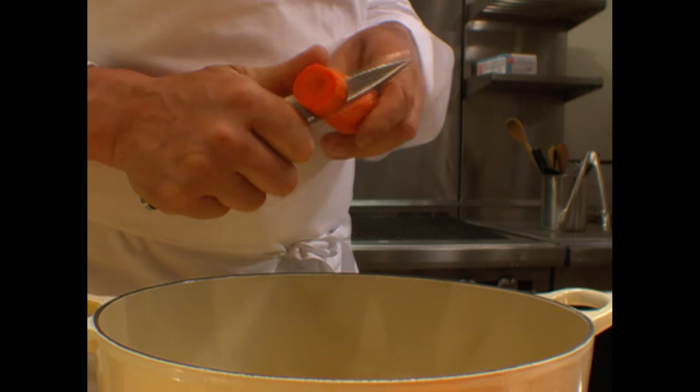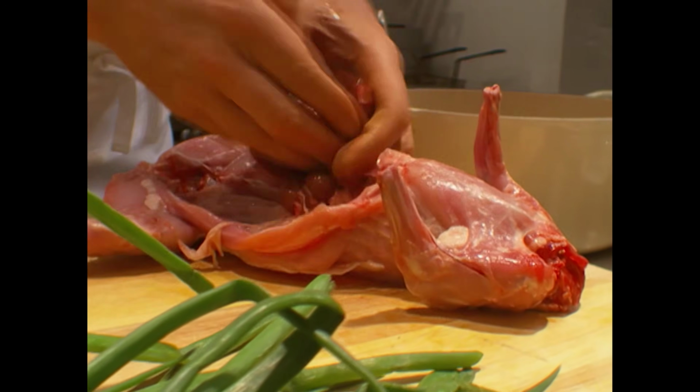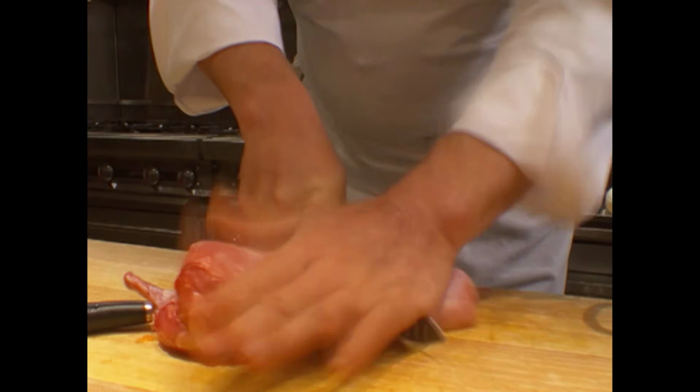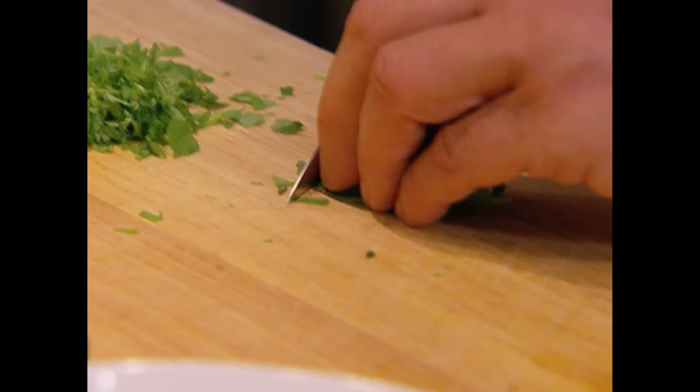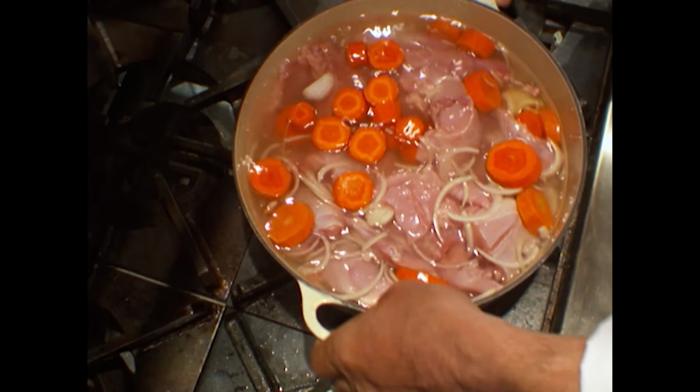I had an hour to make something. I chose the dish that my mother used to cook, my mother's rabbit. And the only thing I changed was I used the herbs from Central Park. It's a bowl of food which has got everything you want. A bit of soup, a bit of meat, your vegetables. Delicious. It's about eating.